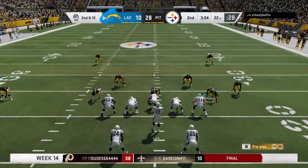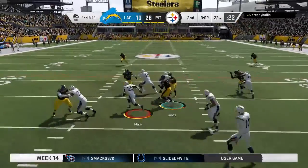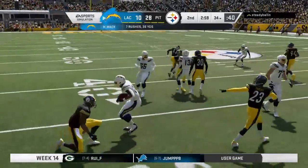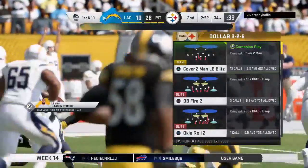So after the incompletion, 2nd and 10 from the 22. On second down, here's a run with Mack. And he'll be corralled right around the 34. Give him 12 yards there, and the Chargers have a first down. Tremendous blocking by the interior of the offensive line.